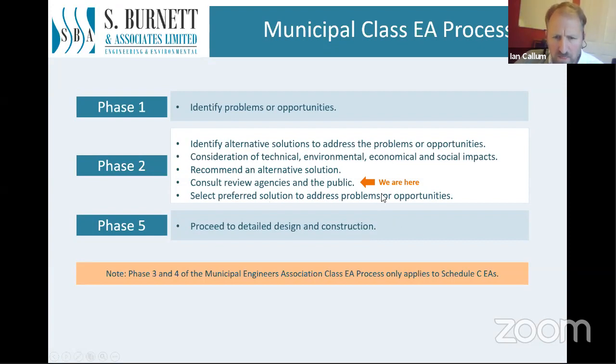That actually isn't quite where we are at this stage. My apologies for this slide. Right now, we have not come up with a recommended solution at this time. We are still in the process of looking at the different alternative solutions. So please ignore that arrow on this slide. We're not quite that far along in the process yet.